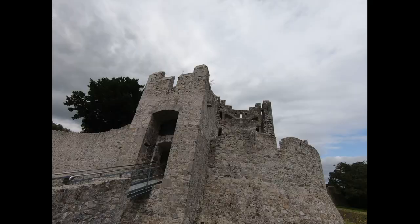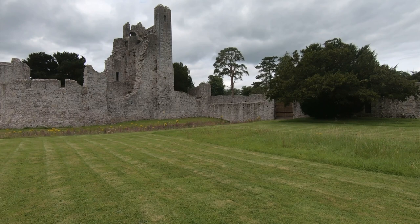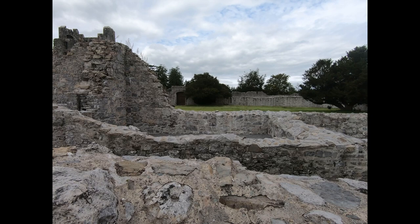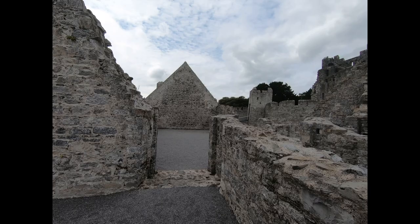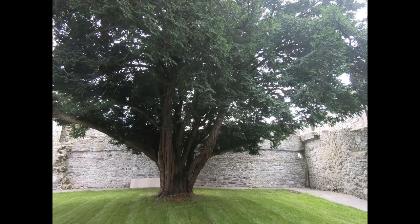What used to be a moat is now a wildflower garden. A yew tree, which has medicinal purposes today as tamoxifen, a breast cancer chemotherapy.